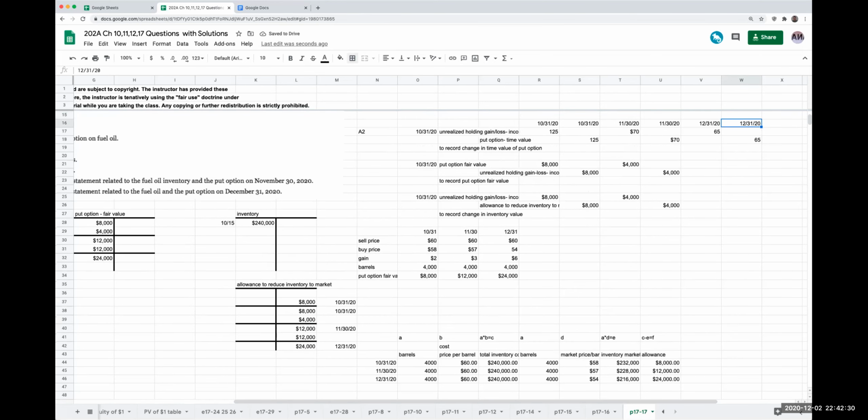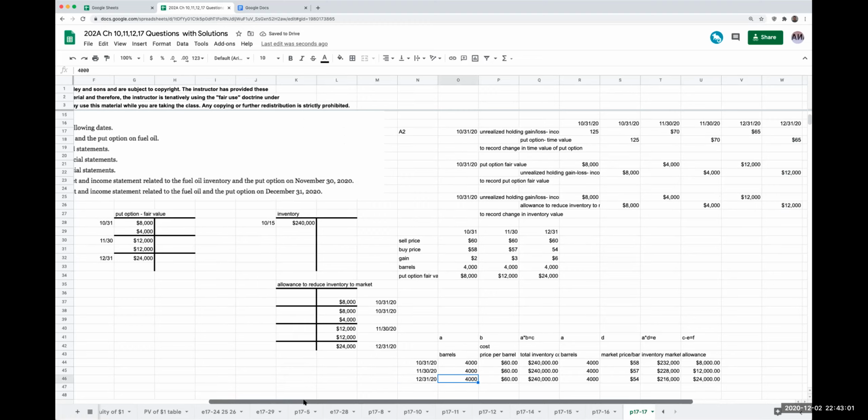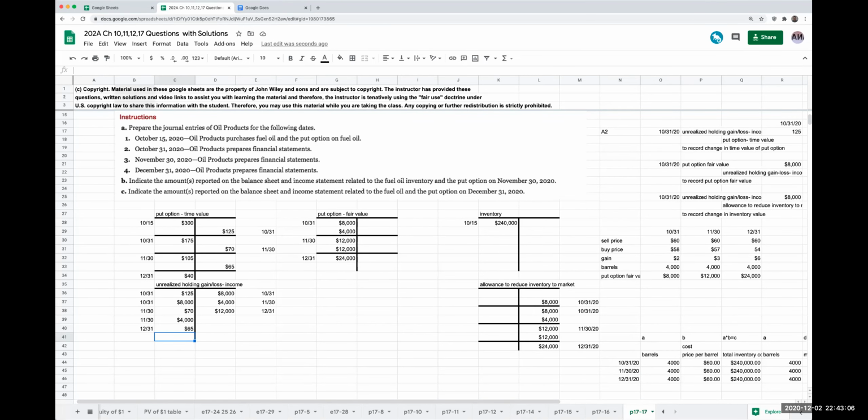So as we saw over here, the put option fair value adjustment was 12,000. So this is going to be 12,000 and 12,000. And similarly over here, I'm going to have an allowance to reduce inventory to market of 12,000. I'm also going to have an unrealized holding gain or loss on the inventory because I have not yet sold that inventory. This is going to be 12/31 right over here. As you kind of notice here, because this put option is really hedging my losses, when I look at the amount I've actually lost, it's just going to be the amount of the decrease in the time value, about $240. This will be about $260.